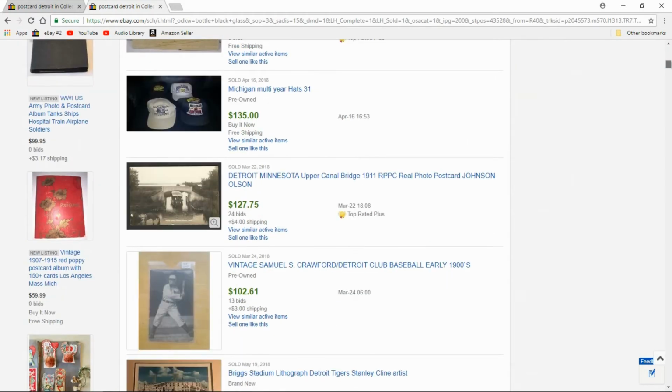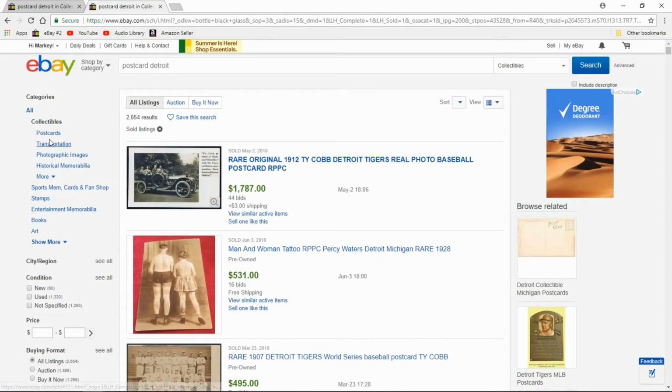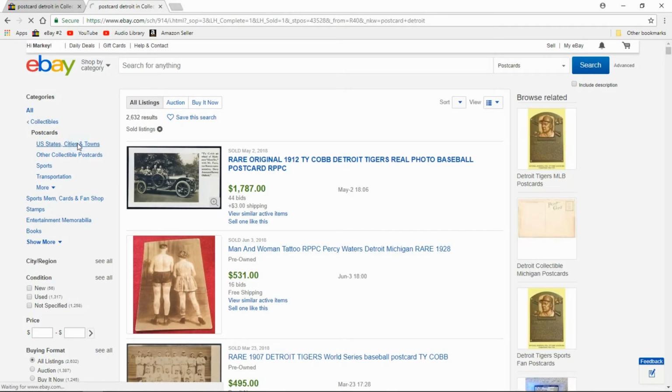You're not going to run into a ton of high-value Detroit, Michigan cards. It's just not going to happen. Let's narrow this down again. This one here doesn't have postcards, so let's narrow this one down here on the solds. And let's narrow it down a little further.